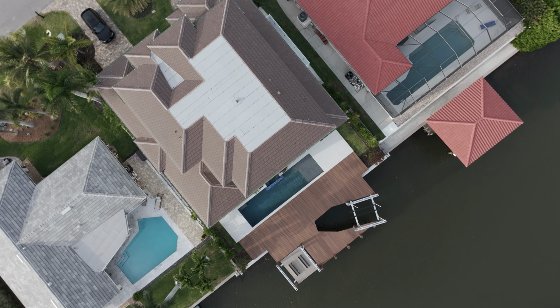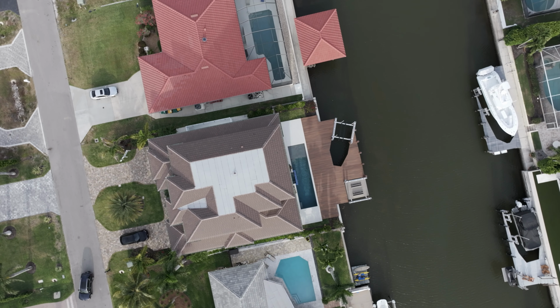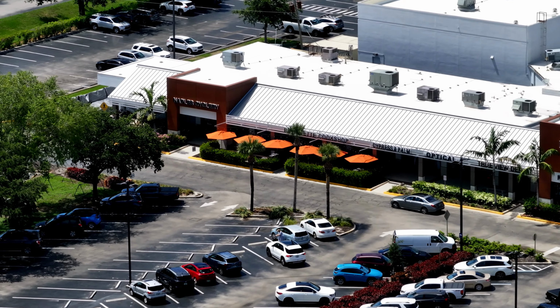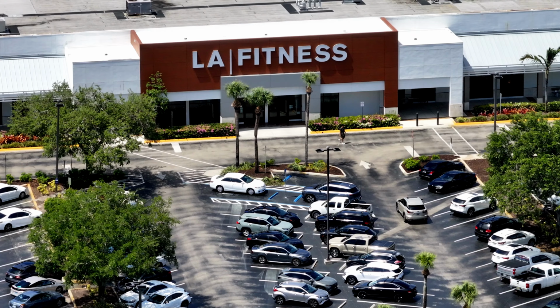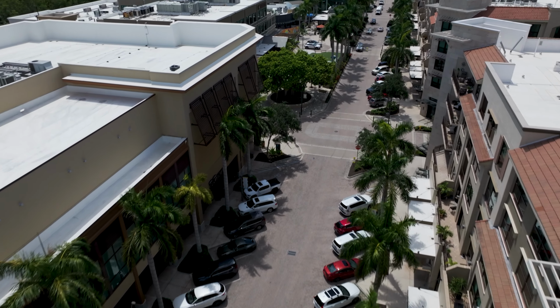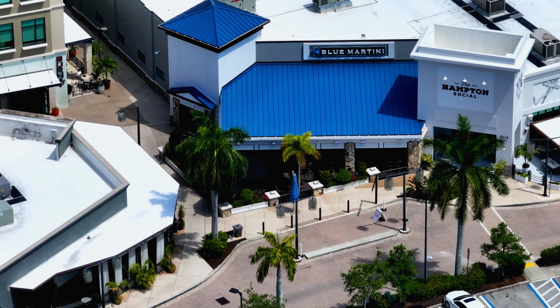One great thing about this listing, you've got a bunch of great shopping centers close by, starting with the Pavilion, which has one of my personal favorite restaurants, Bicicleta, as well as a great movie theater and LA Fitness. Next up, you have Mercado, which is a great place for shopping, restaurants. There's a brand new movie theater and is also the go-to spot for the nightlife here in Naples.